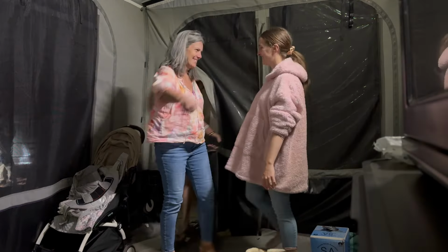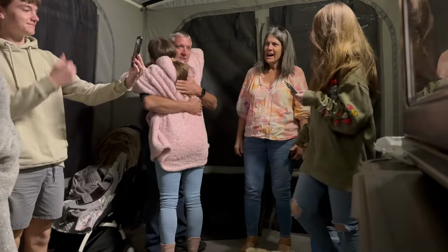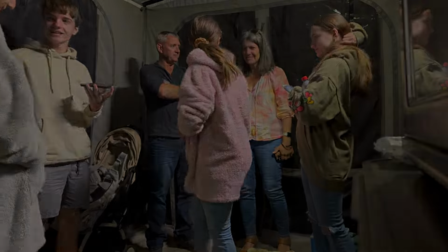My parents and two younger siblings had a huge day getting to us from the Sunshine Coast in Queensland. We went to bed very excited for the next day of adventuring and hanging out.